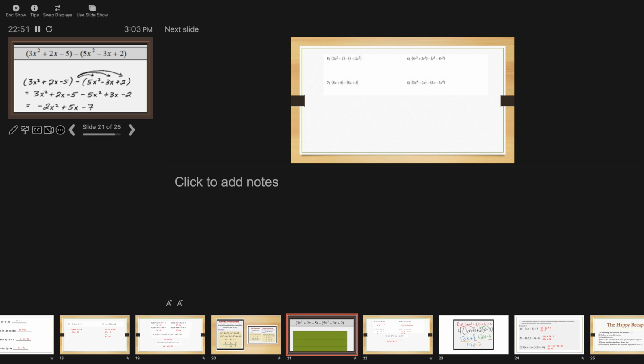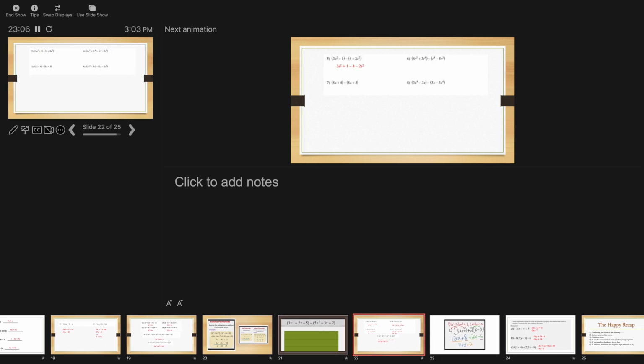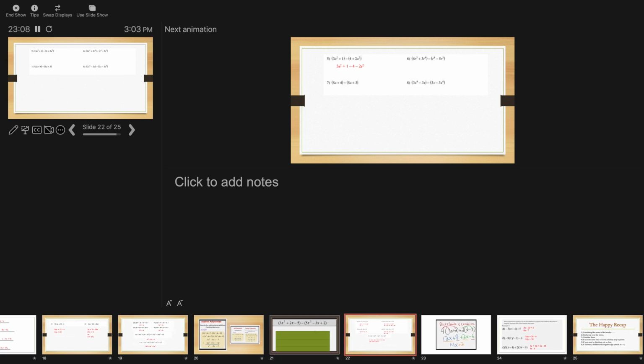Just so you know, I really don't like having these equal signs here on the left. I think it gets confusing. It kind of looks like it ought to be an equation. Very few people I know ever put equal signs there. They just leave it and write out the work. Okay, let's see you try numbers 5 and 6, and then I'll give you the correct answers.